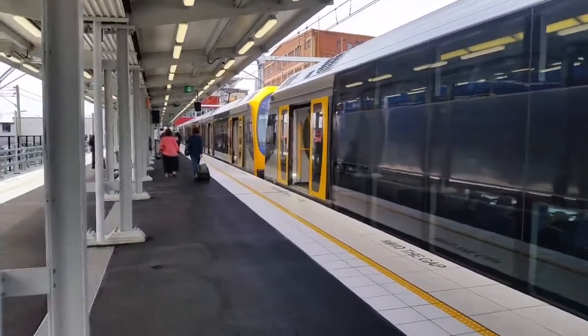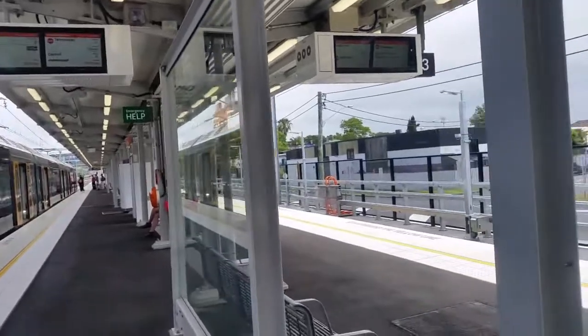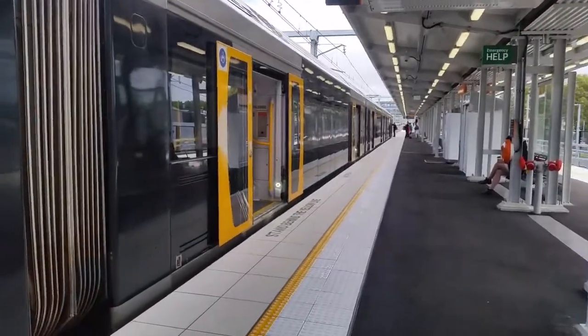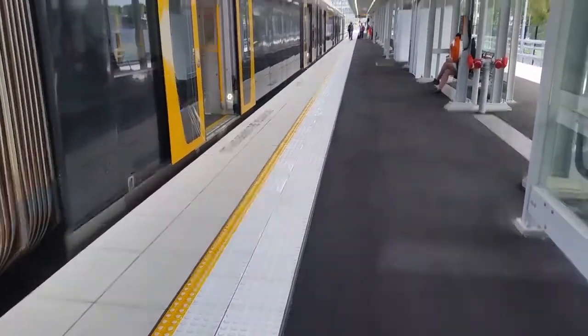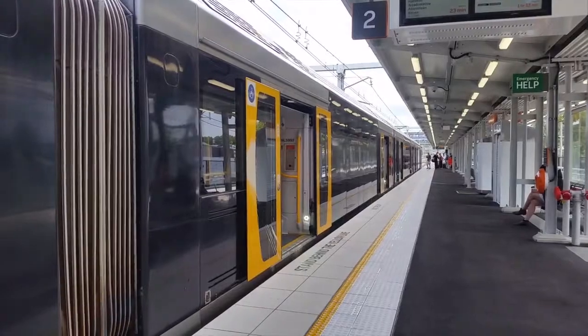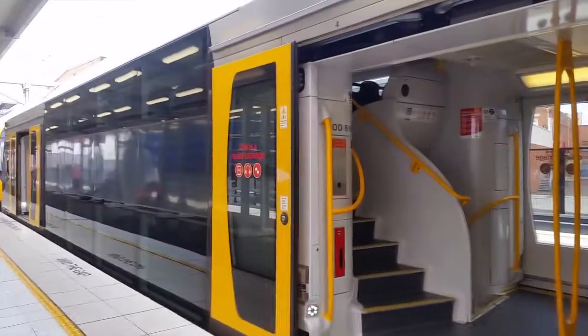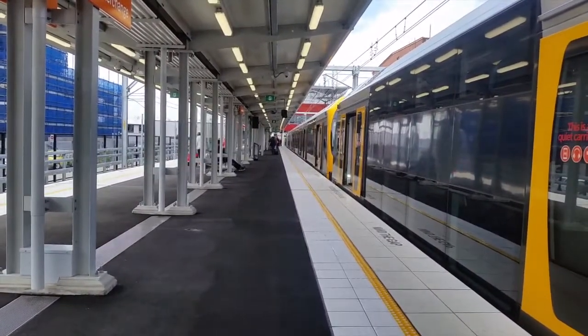I'm just here at the new station of Newcastle Interchange. This station, in case you don't know, was opened last week, Sunday the 15th of October, and is, as you can see, fairly new. This is facing towards Sydney Central in the Hunter Valley, and this will be the final train station along the entire line for the Central Coast and Hunter.